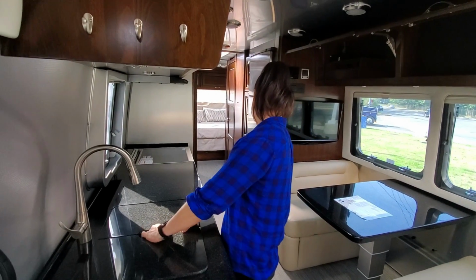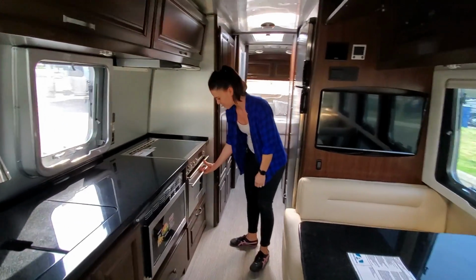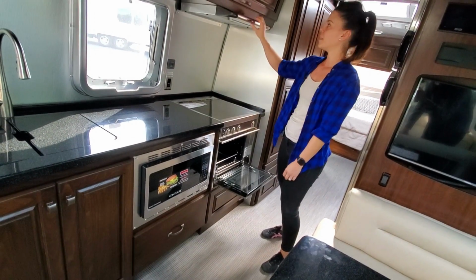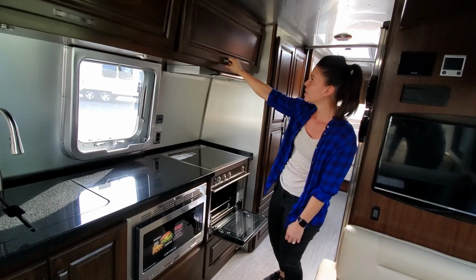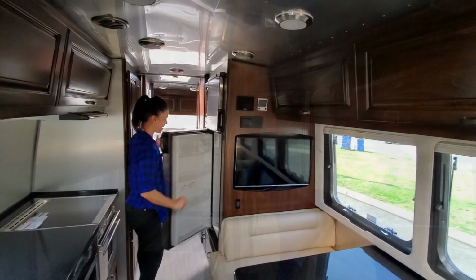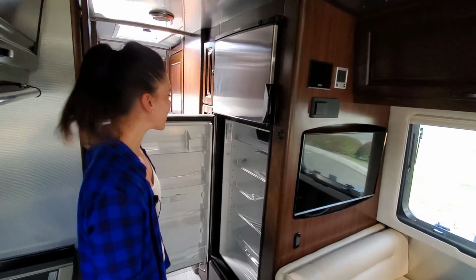This version has an oven, which is always a nice plus. You have an oven, you have a stovetop, you have a microwave, you have the hood vent, and lots of upper space. Again, true residential feeling here.